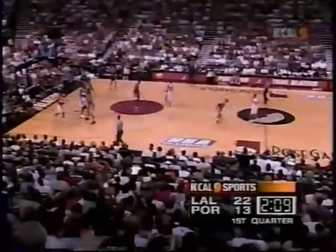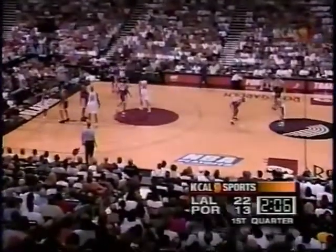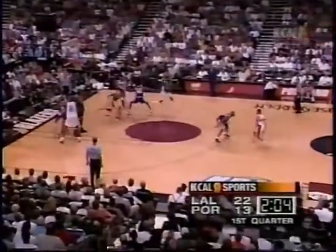Nobody guarding Blunt, and Blunt scores. Great pass by Van Exel. Great read by Van Exel. Laker lead is 9. Well, Lakers on a 14-1 run. Rasheed Wallace turned his head, never did see the basketball. 22-13. The Lakers up by 9 in this critical play.